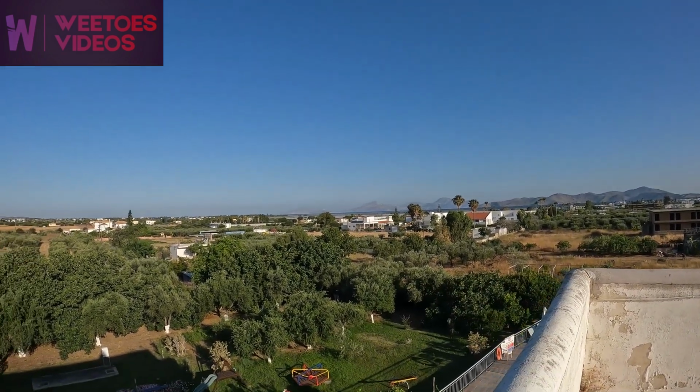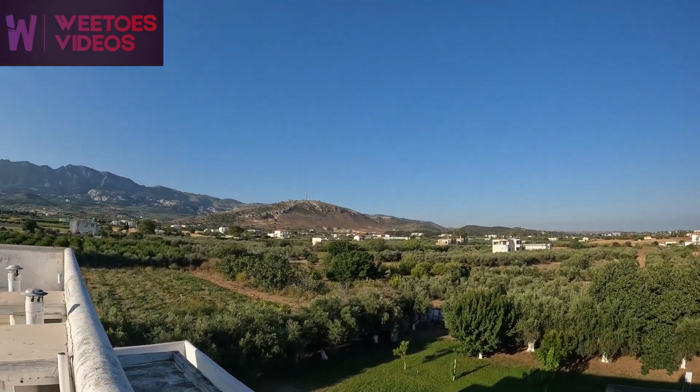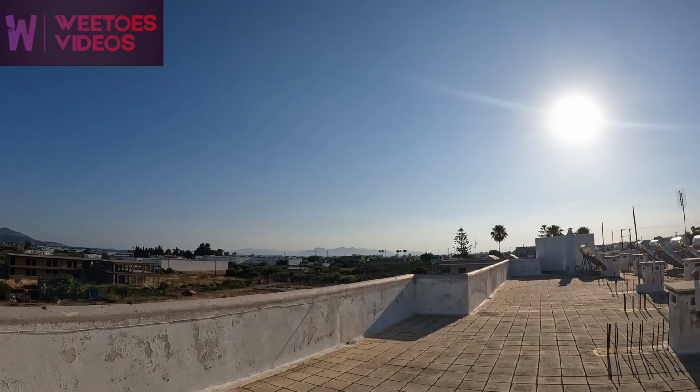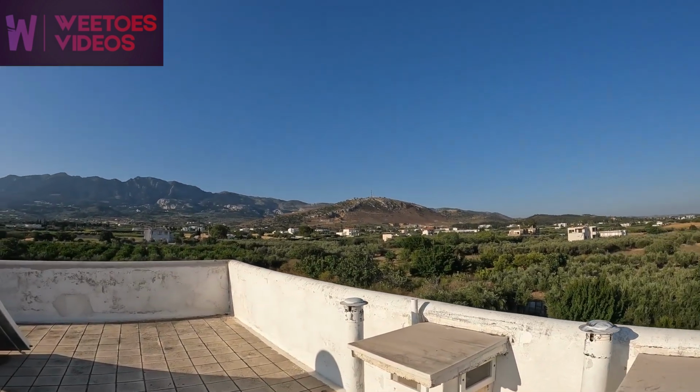But yeah, so it is a nice, quiet, remote location, close enough to the strip. In that, you've got bars, shops, restaurants, as close as 5 minutes away.